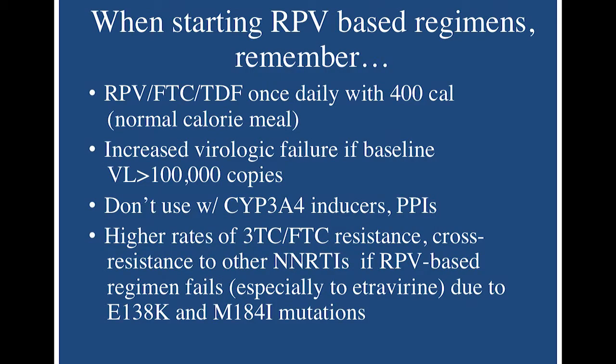This is just a little reminder for when you're starting new drugs. When you're starting someone on Complera, it's given once daily with food, and it's a normal meal, not a high-protein milkshake, and there's a high risk of virologic failure if the baseline viral load is greater than 100,000. You have to be careful with certain drug interactions with rilpivirine, with CYP3A4 inducers, and the use of PPIs is contraindicated. When people fail with virologic resistance, they're probably going to develop the M184I mutation, which is a precursor to M184V, and the E138K mutation. Generally the reason that's concerning is because it confers cross-resistance to etravirine, so it kind of knocks out the class.